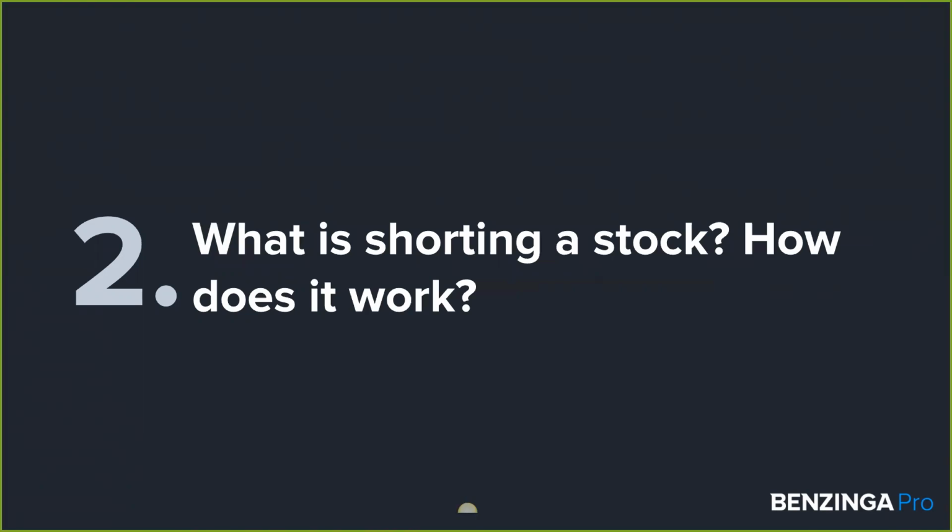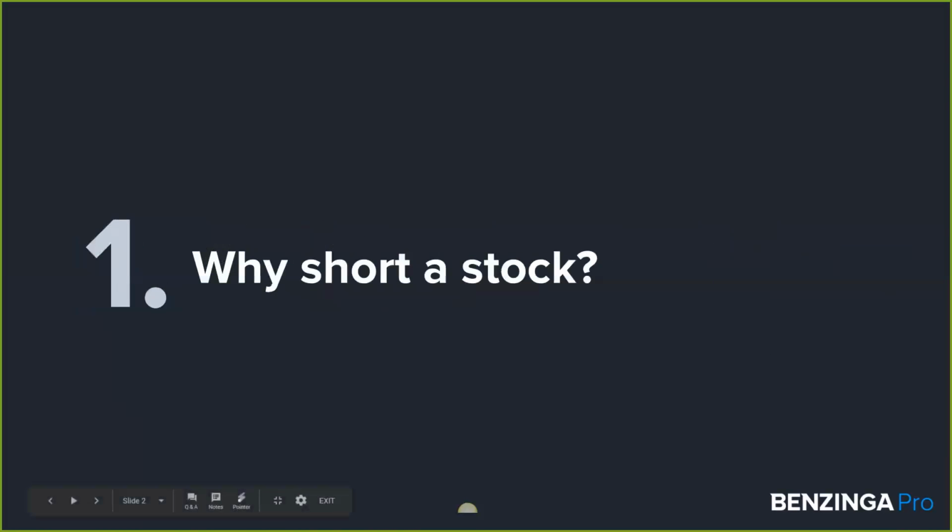One tool that I like to use is called shortsqueeze.com. We don't have capabilities on Benzinga Pro right now to show you how much short interest is out there, but it's something that we're definitely working on. You can use a source like shortsqueeze.com to see how much short interest is in a name.